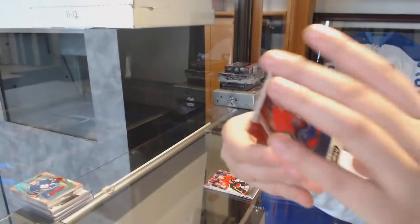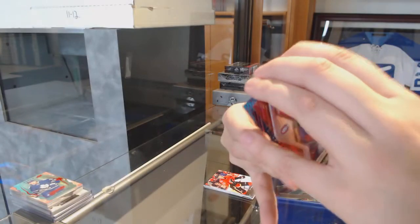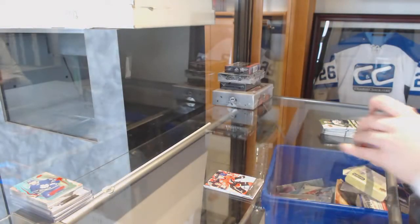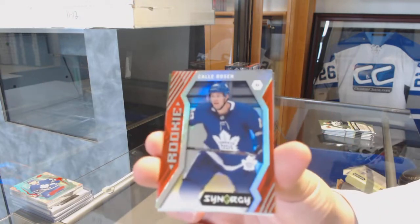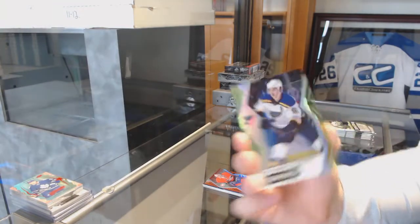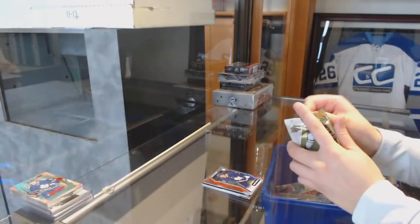Patrick Wey. Blue rookie of Ivan Barbashev for the St. Louis Blues, and an exceptional talent of Johnny Gaudreau for the Calgary Flames. We've got a red rookie of Kasperi Kapanen for the Toronto Maple Leafs. A green of Vladimir Tarasenko for the St. Louis Blues, and a noteworthy newcomers for the Blackhawks, Alex DeBrincat.